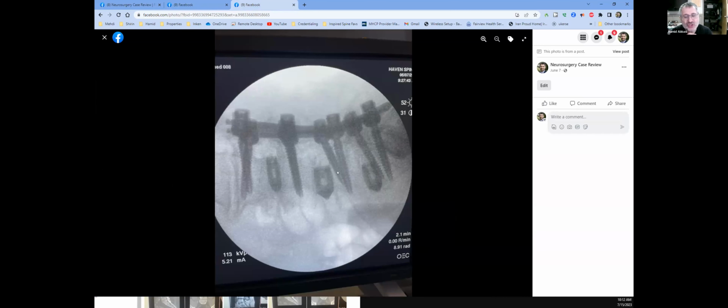But then it goes back to the main question: do I need to do a direct decompression or not? That makes a huge difference, obviously, because if you have to do a direct decompression, it's going to be a longer process. How I decide if I need to do a direct decompression is based on a few factors. Number one, if there's osteogenic stenosis, and in your case I think there is. What do you think?